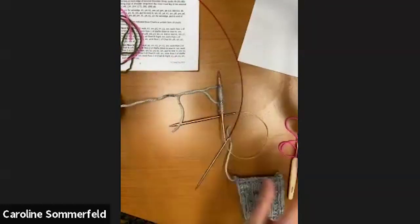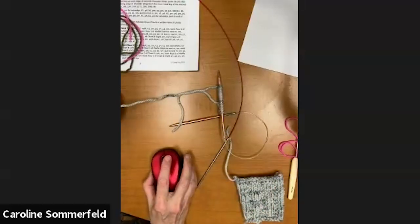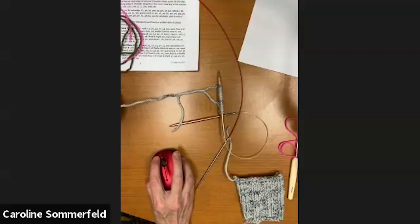So that basically concludes the tips that I was going to give you for the first part, because at this point, once you've done your backwards loop cast on, then what's going to happen is you're going to go and work along the back of your piece.